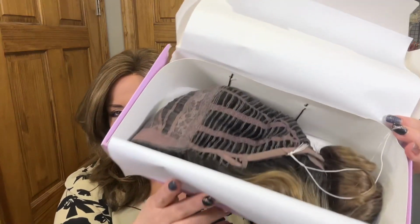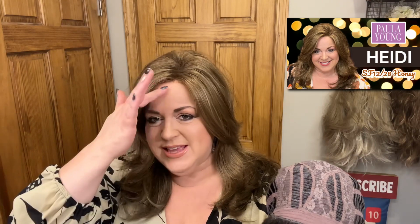Let's take a look. Here's what she looks like in the box. Just in case you're wondering, on my head I am wearing Heidi. Heidi is in the color SF1228 Honey, and this is one of my favorite wigs. It has a beautiful lace front.